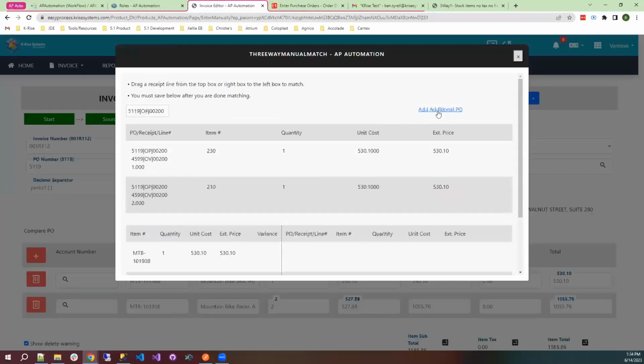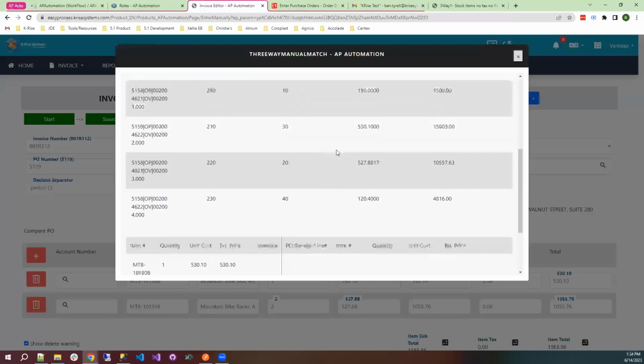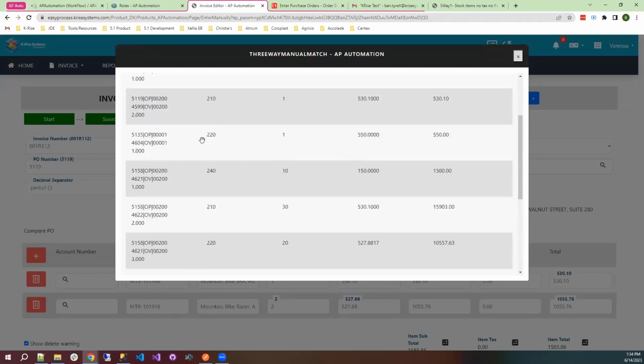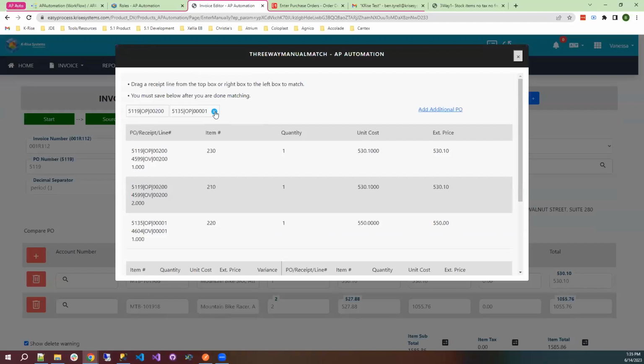So while we're on the screen, I also just want to show you can do multi-PO matching, so we can add additional POs if we need to. So we'll add a couple POs here. It's 5135. And we'll also add 5158, just to show a couple of examples here. And the way we match an invoice line to a PO line is by dragging the PO line from the top onto here. And then it'll display the variance between that invoice line and PO line. So in this case, it's over $400, plus 77% variance. If I drag this one from 5135 down here, this is under variance. So the PO is more than what we got invoiced for. So that's why that's green there. Yeah, but that's what you would do if you had to match multiple POs to a single invoice.